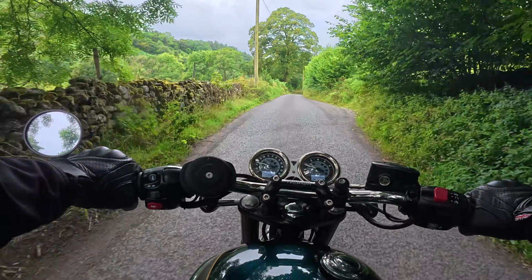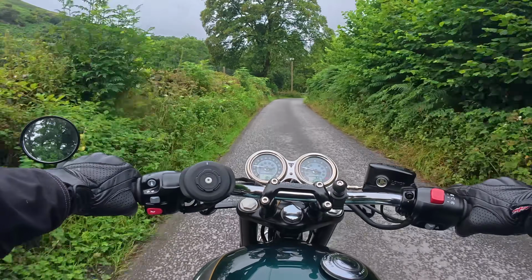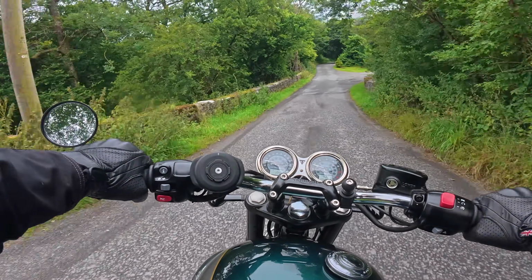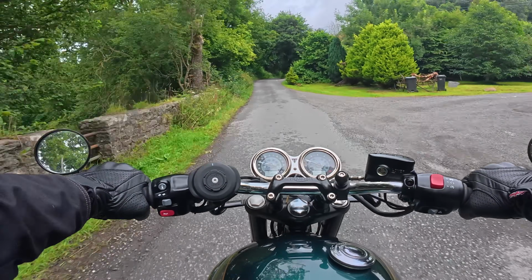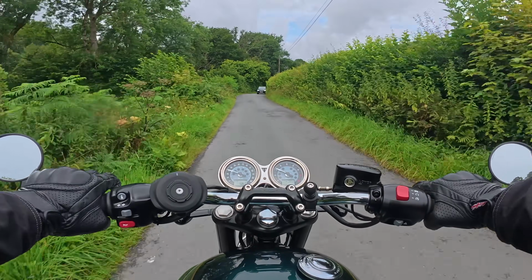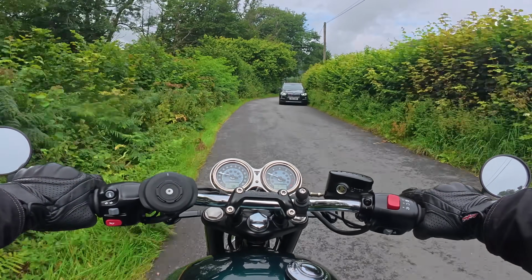The rear one, it's not amazing, but it does a job. So yeah, if I had to rate them, probably say a good 7 out of 10. Absolutely zero issues from me. And some of these roads are quite bumpy now as well. So why not talk about the suspension?